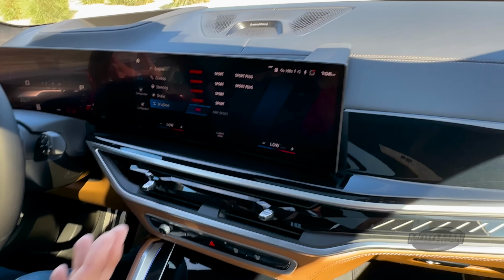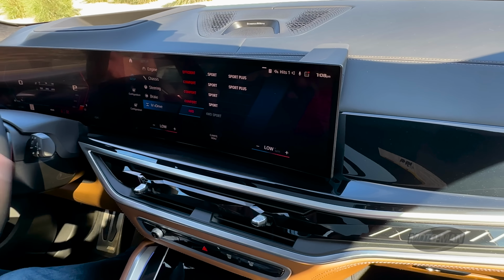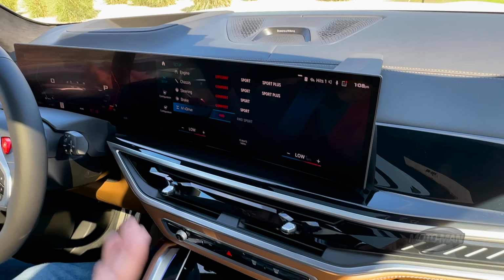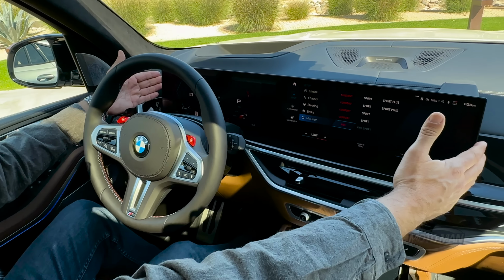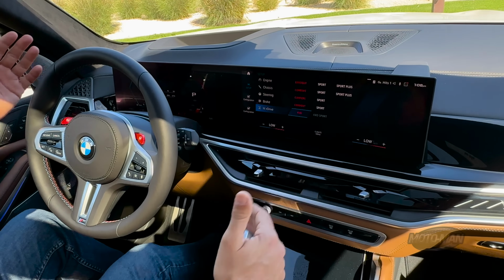And what they've done is two things. Number one, they're trying to make it more stylish because all the kids these days want screens. But from a manufacturing perspective, you can imagine this is cheaper to make because you make one of these and you put it in many applications.